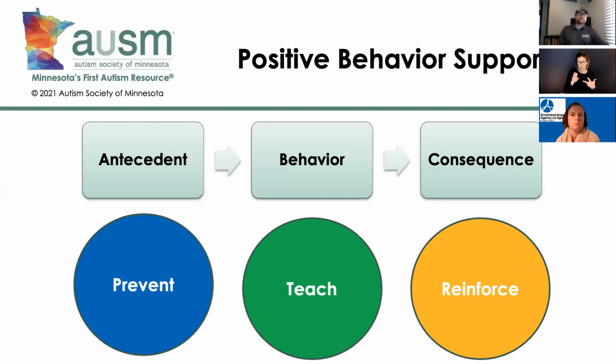With antecedent-based intervention, we can focus on how do we try to prevent challenging behavior from occurring in the first place, or how can we equip individuals with information or skills that allow them to be successful from the get-go. When it comes to behaviors, oftentimes we need to find replacement behaviors to teach that allow for a more adaptive sort of skill in replace of something that may be a bit more maladaptive.